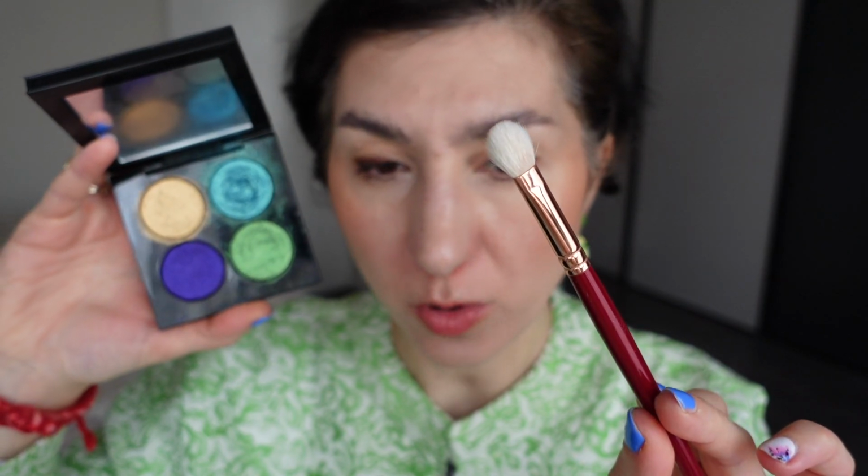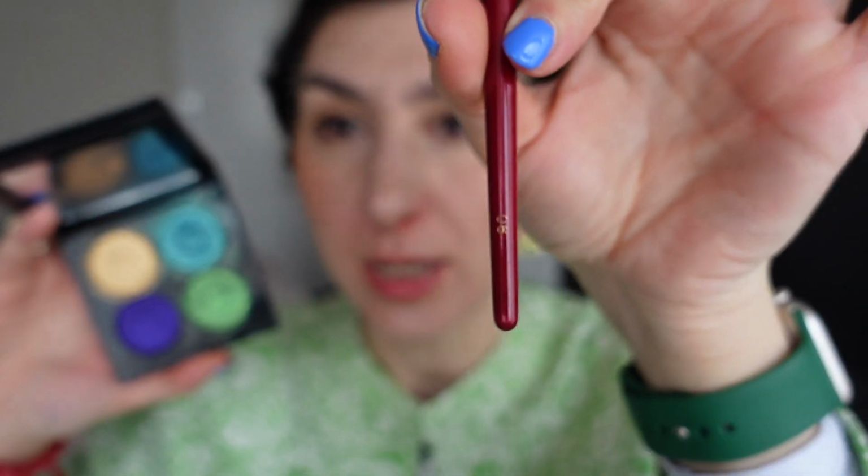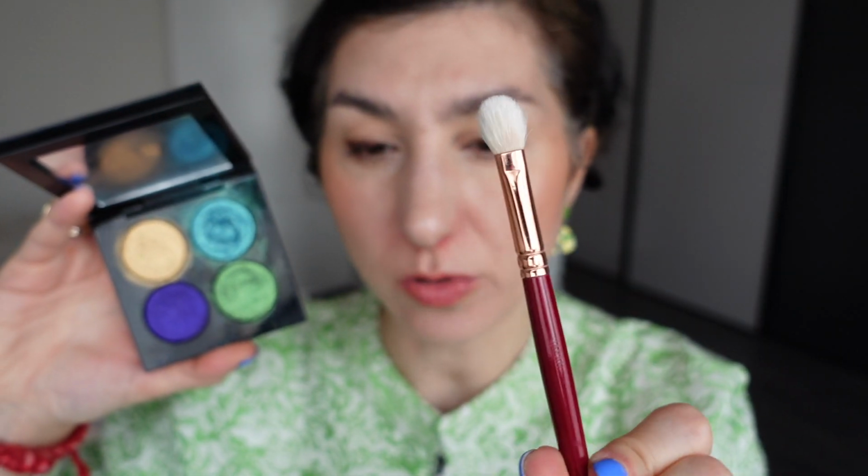Next I'm going to take the Nocturnal Nirvana quad and one of my favorite one and done eyeshadow brushes. This one is by M-Brush by Maxineshka. This is the number 6, and what I like about this brush is that it's flat but it's also fluffy, so it's beautiful for packing color and blending it out. And I'm going to go with what used to be my least favorite eyeshadow in here, which is this sort of neutral type of gold.